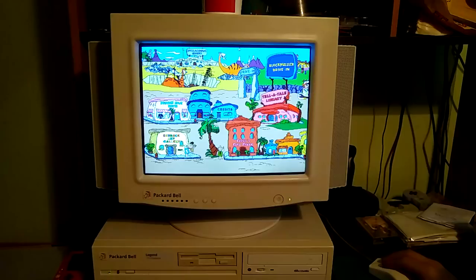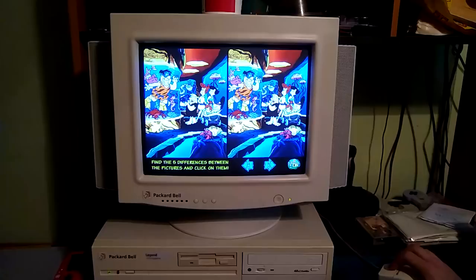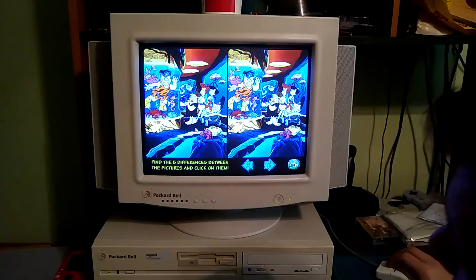Okay, so there are several places we can go to, like Fossil's Photo Fixer. Find the five differences between the pictures and click on them. It's kind of like those things they used to have in the Highlights magazines when I was a kid. So you have to look really close. Okay, something's covering Barney's foot right here.